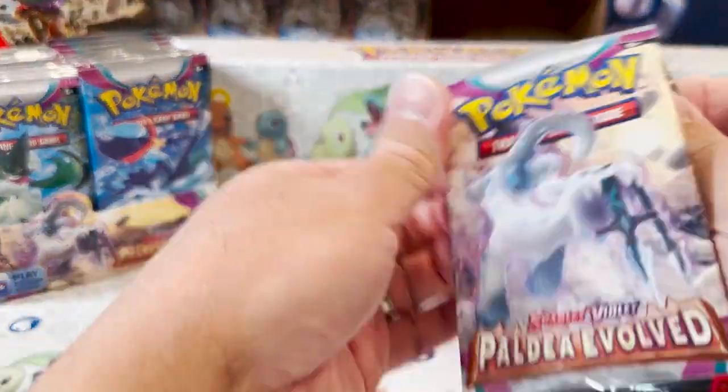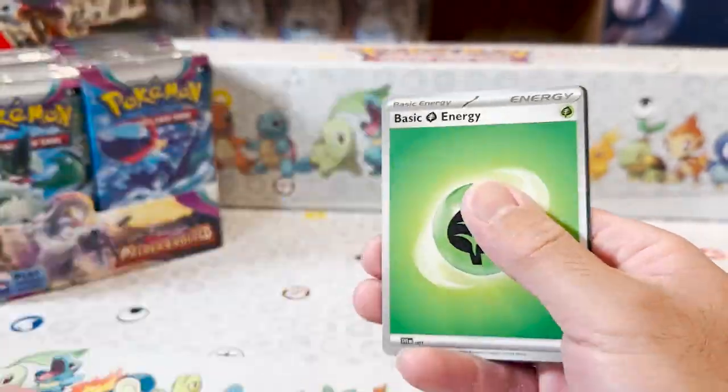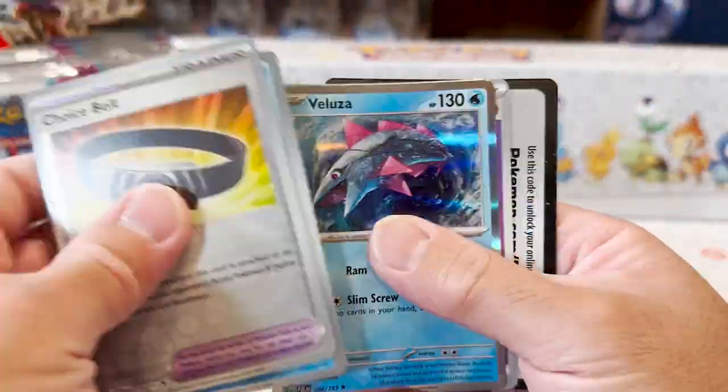In box 1, we got only 10 hits in the box. That's only about a 27.7% pull rate for hits. The breakdown of the hits were 4 double rares, Chiyu EX, Quaquavel EX, Pikachu EX, and Tinglu EX.